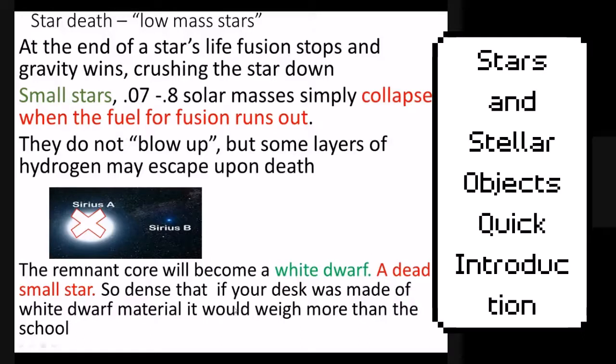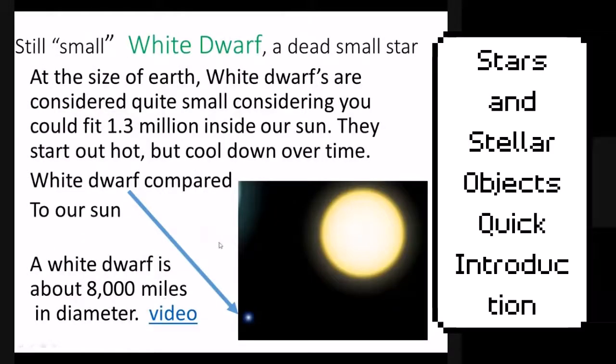Now, to put the density in perspective for a white dwarf, imagine that you were back at school, like it was last year, and you're sitting at one of those desks. One of those desks, if it was made of white dwarf material, would weigh more than the entire school itself. So a lot of mass goes into these white dwarfs. They're very, very compact. They've got a lot of gravity. Now, here's a picture of a white dwarf compared to a nearby star. And you can see they're a lot smaller.